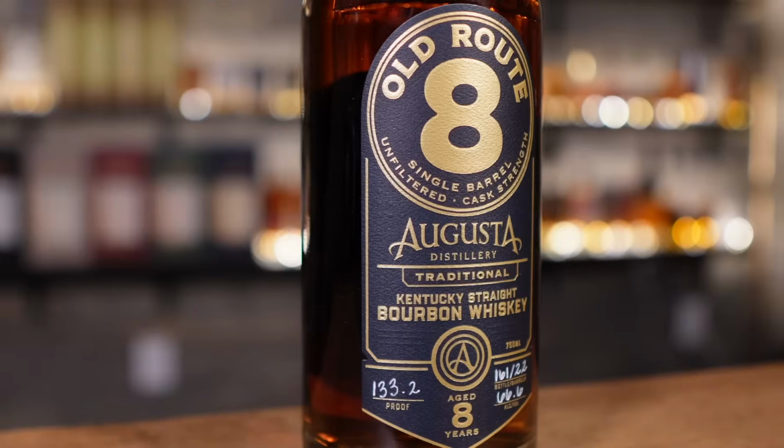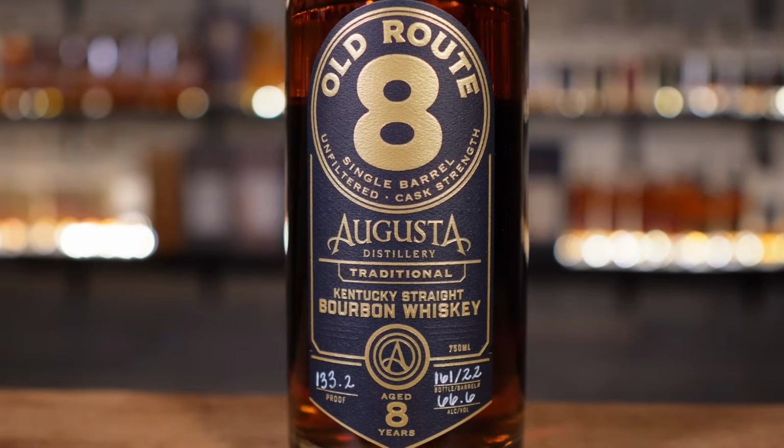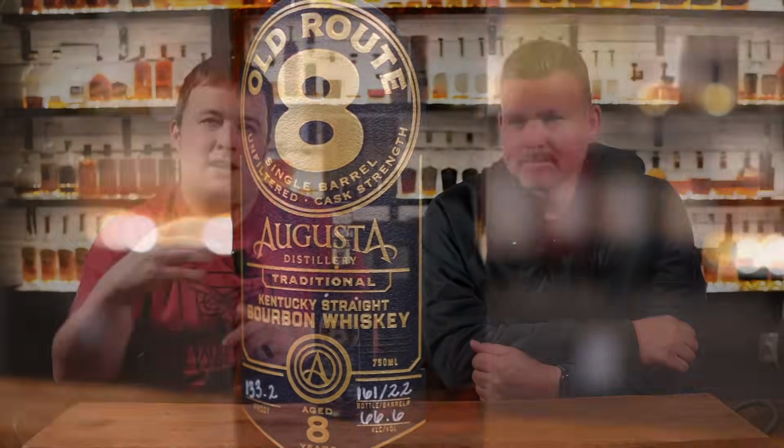All right. Next one. Let's talk about a little proof here. So this is the Austa Distillery. This is their 8-year Old Route 8. These are single barrels. This is 133 proof. We're talking about potentially doing a review of them. Yeah, because they had that one that hit and won all those awards. I don't know if that was San Francisco. Somebody put in the comments below if it was San Francisco Spirits Award. But we're talking about doing a review with them.